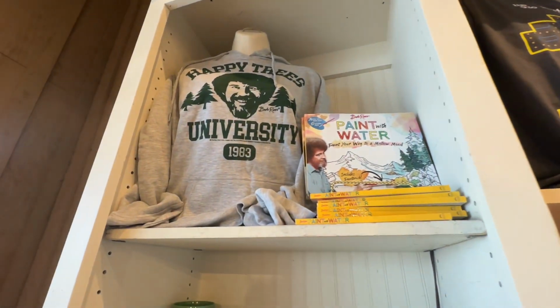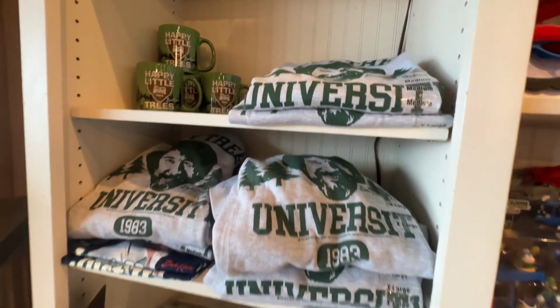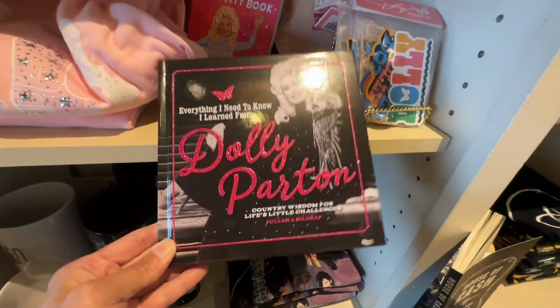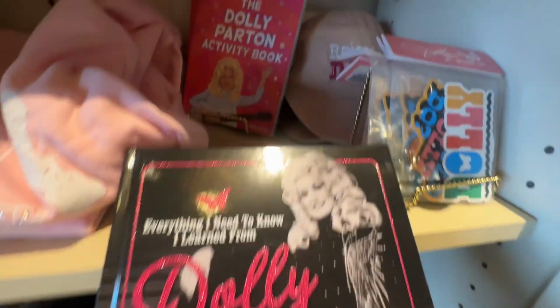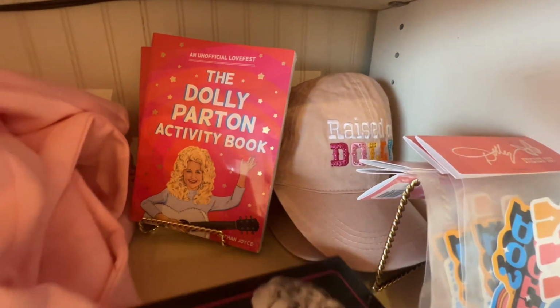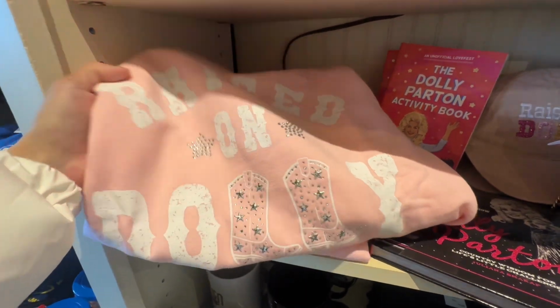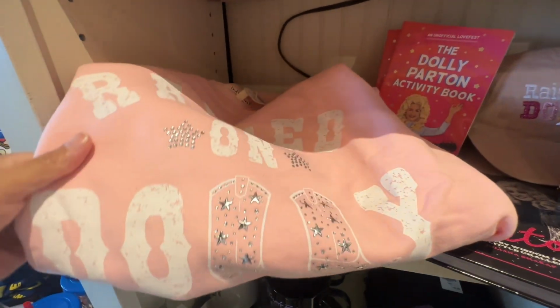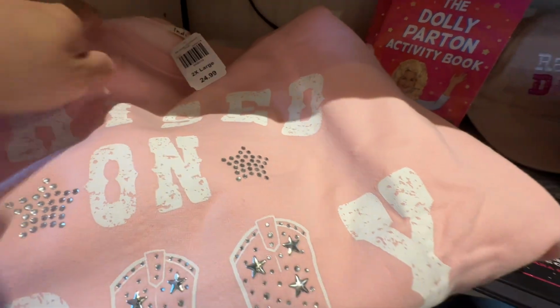And there goes Bob Ross, different merch. Who doesn't remember Bob Ross? I remember when I used to watch him when I was small. I love his painting. And here goes some Dolly Parton merch. They also have activity books, hats. And they also have this cute pink sweater. It says raised on Dolly. And let me check the price for this. This is $24.99.